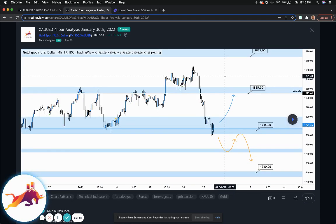So we were a little skeptical. The most likely thing is that it was going to continue to range, so we'd see price action push back up. Our targets would be at 1825, a very moderate trade, playing the range, not being greedy, not overextended to highs or anything, just playing the range. So that was the most likely.